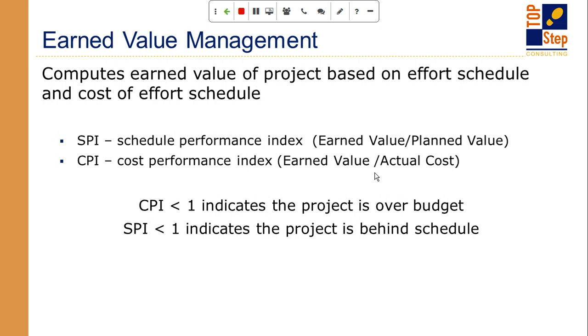The cost performance index is based on how much I have earned as far as cost in the system versus the actual cost that I have in the system so far. So if the cost I've earned based on my calculation matches the actual cost that I've incurred, then I am on track. I've spent the cost that I planned to earn. And both of these indexes really work around the idea of 1. 1 is utopia. If I can get a CPI of 1 and an SPI of 1, I am on track for cost and I am on track for schedule. If you see it fluctuate over or under 1, that means something's off.